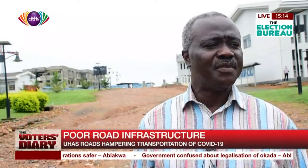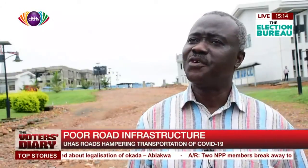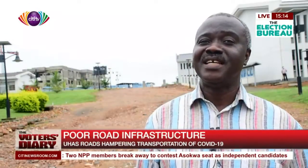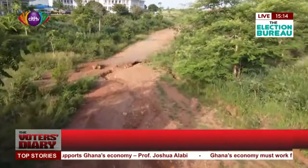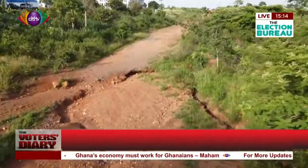In the last couple of weeks, we've been asked to be testing for COVID-19, and all the drivers from Volta and Oti are complaining when they get into Ho and they have to get onto our campus to deliver the samples. As if that was not enough, the university also risks losing out on Chinese aid, which should build a phase 2 of the university.